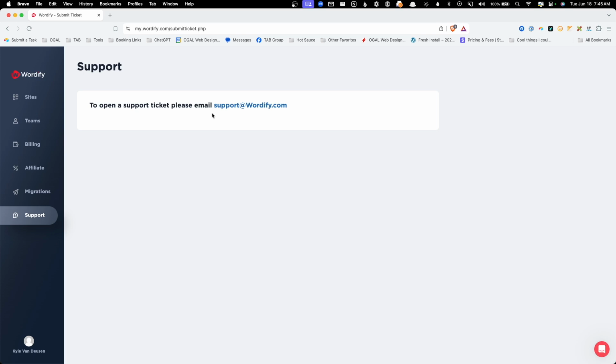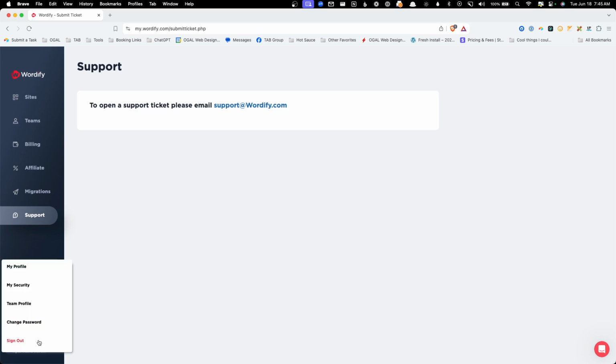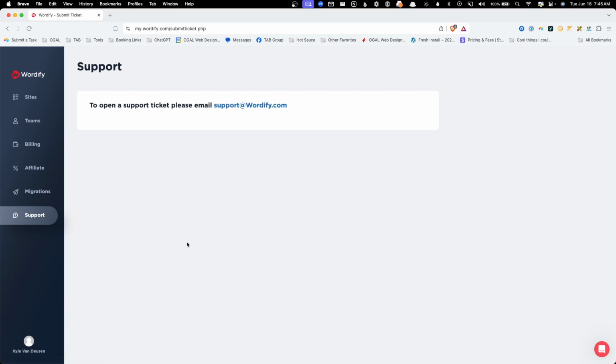Now, I'd probably prefer a form right here, but as long as the support's good and answers quickly, which they guarantee that they do, then I'm probably fine sending them an email. Lastly, here at the bottom, we have the option to sign out, change our password, update information about our team profile, our security, where you can turn on 2FA, and then your own profile here. But let's start out by going ahead and requesting a migration.